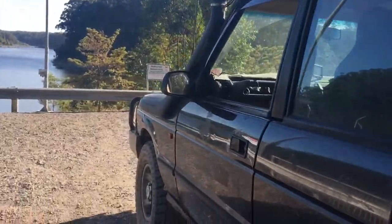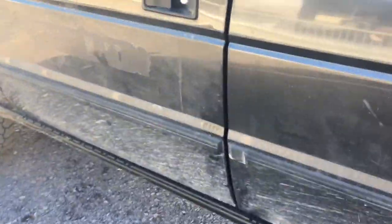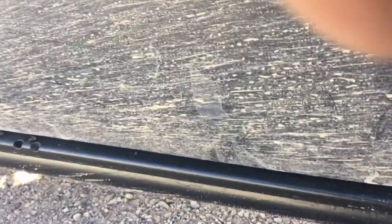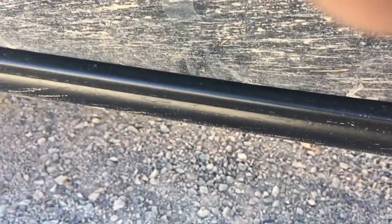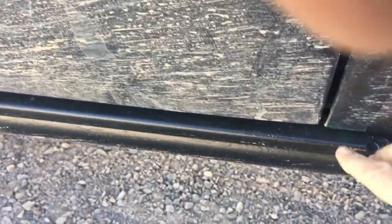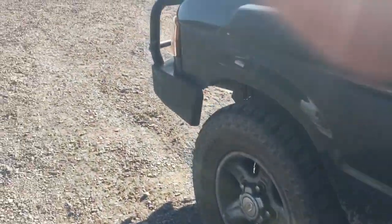Just chilling around here again, and here we've got, I've just repainted them, some really solid steel tube rock sliders with a sill on top. The bonnet's quite nice too, because it's like a matte black feel.